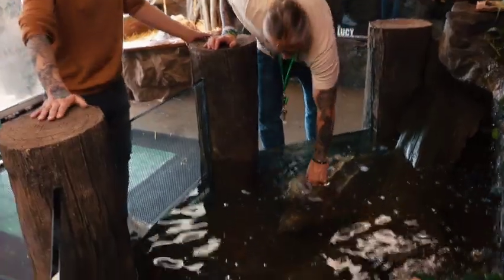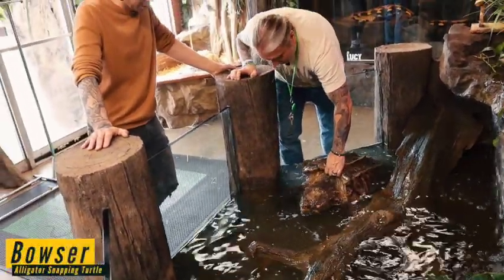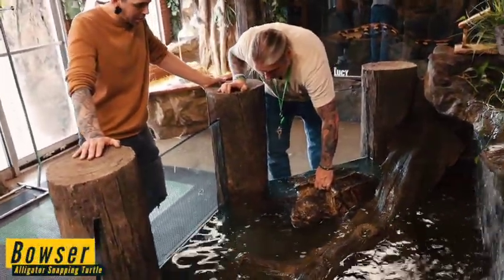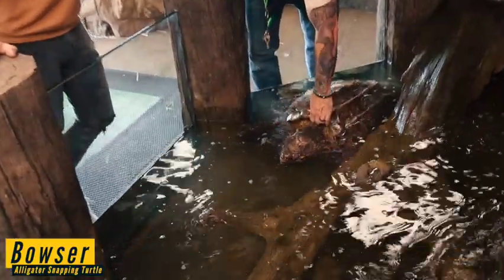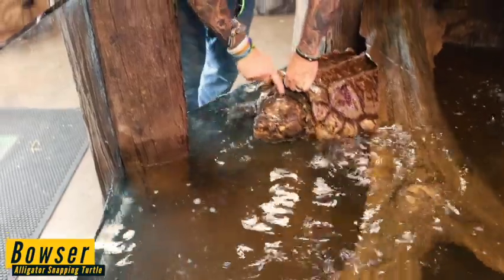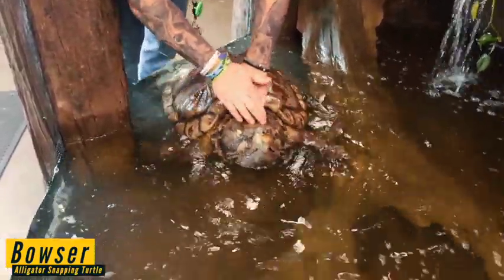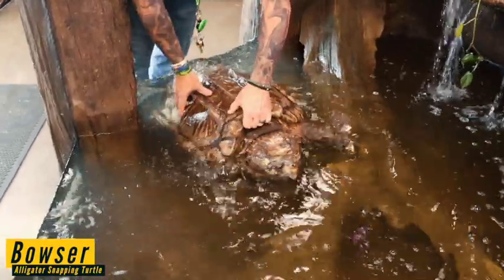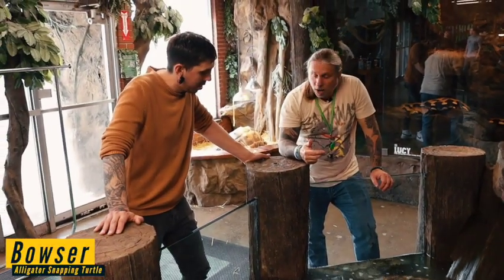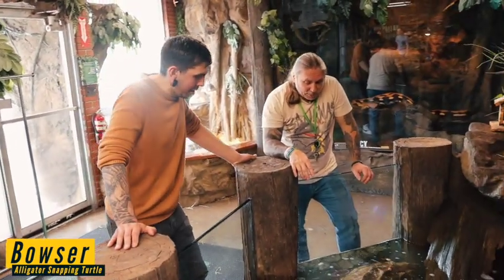And then lastly, Bowser is an alligator snapping turtle. He's about 87 pounds right now, 43 years old. This is another animal that can live up to 200 years and get up to 200 pounds. Incredible. So he's going to double his size. And that is his prehistoric look. These guys are from areas like Mississippi, Louisiana, Texas, all in the southern part of the country here, and just absolutely amazing.